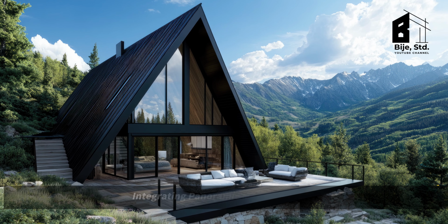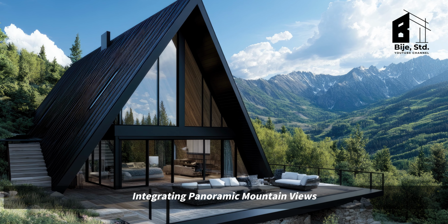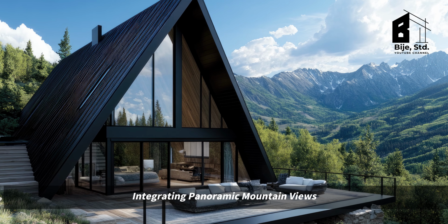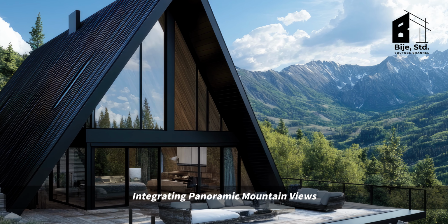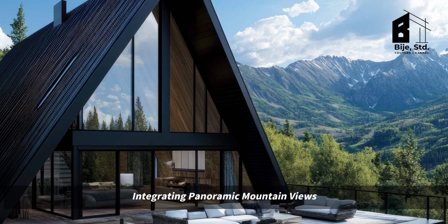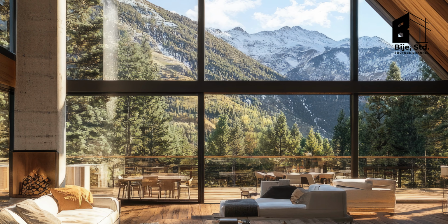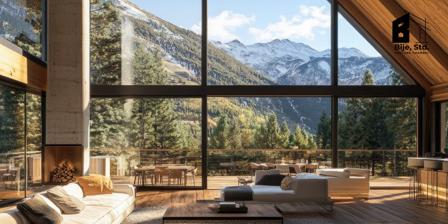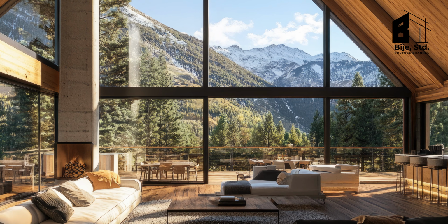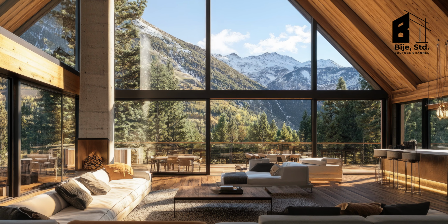Integrating panoramic mountain views. One of the most compelling features of luxury A-frame houses is their ability to frame and integrate panoramic mountain views. Large, strategically placed windows and open floor plans are designed to maximize the visual connection with the surrounding landscape. By incorporating floor-to-ceiling glass panels or expansive skylights, these homes ensure that the natural beauty of the mountains is a constant, ever-changing backdrop to everyday life.